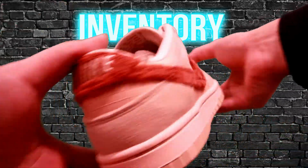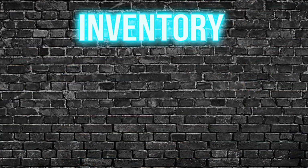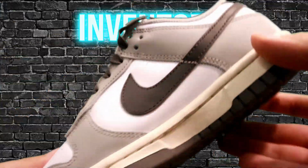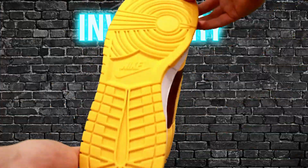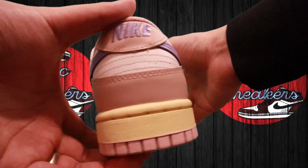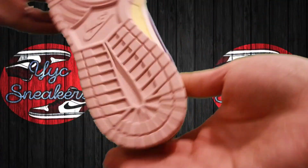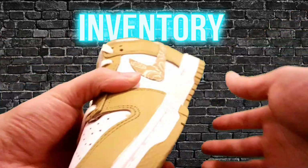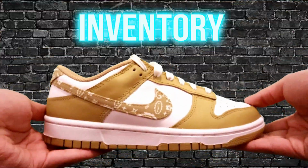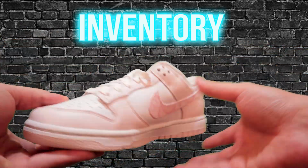Then in the Terry Swoosh colorway, we have a 10, 9.5, 9, 8.5, and 5 women's. Then in the Light Smoke Gray colorway, we have a 6 and 7 women's. Then in the Arizona State colorway, we have a 13 and 12. Then in the Pink Oxford colorway, we have a 10, two 9 women's, two 8.5s, a 7.5, 7, and 6.5 women's. Then in the Essential Paisley Pack Barely, we have a size 7.5 women's. Then in the Paisley Pack Pink colorway, we have a 7.5 and 6.5 women's.